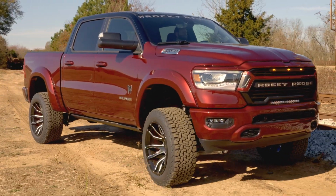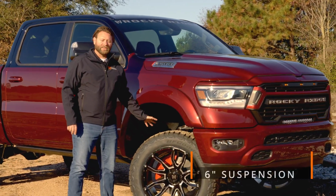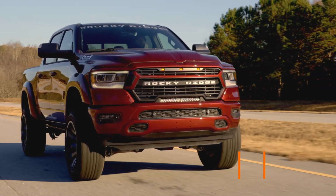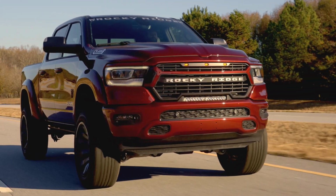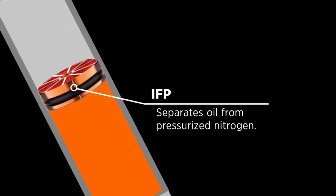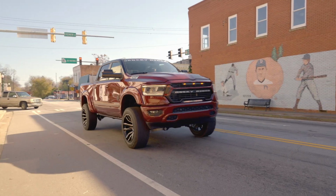To crank up the attitude of this truck to 11, we start out with our proprietary 6-inch suspension lift system. This complete package includes custom bracketry, springs, and custom valve shocks so that your truck not only looks more aggressive than anything on the road, but it also features premium ride quality mile after mile.